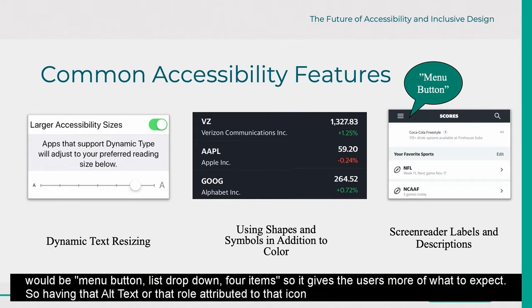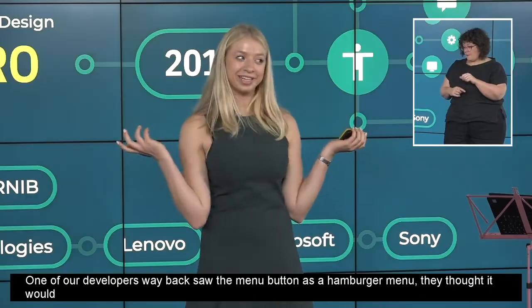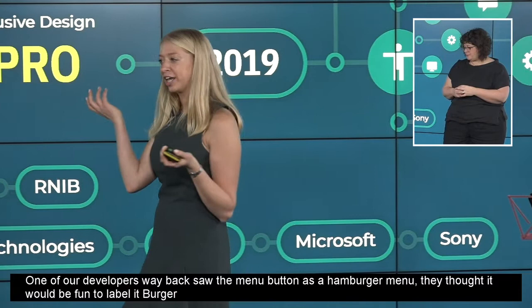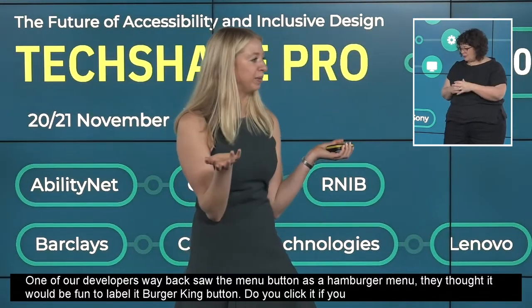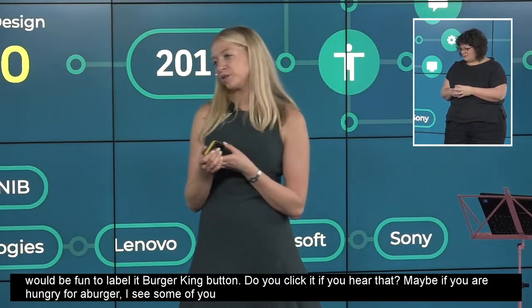But one of our developers way back saw the menu button as a hamburger menu, as most developers do, and they thought it would be funny to label it "Burger King button." Pretty funny, right? So you get onto our Yahoo Sports site, you hear "Burger King button." Do you click it? Maybe if you're hungry for a burger, right? I see some of you smiling. But that's not a great user experience.